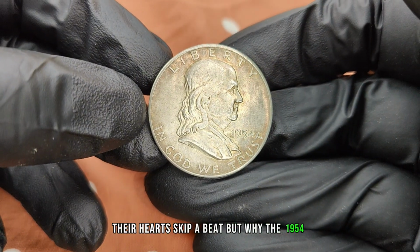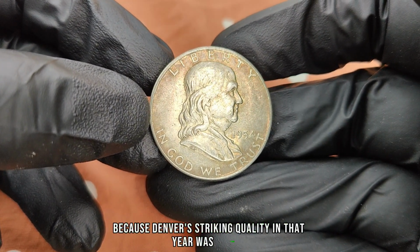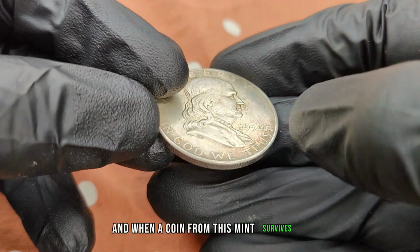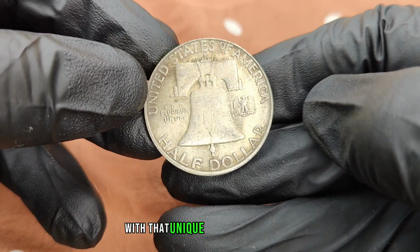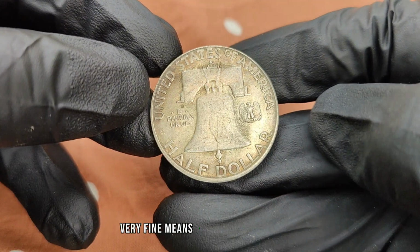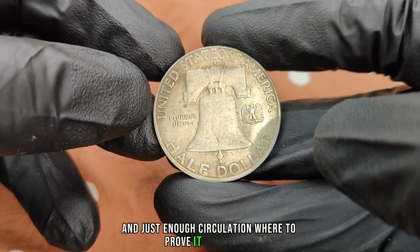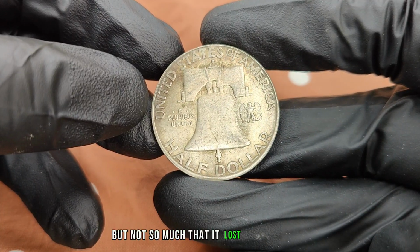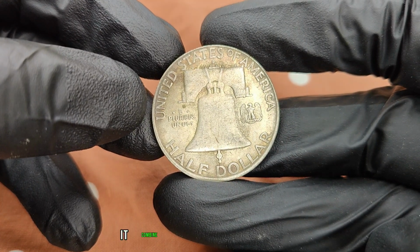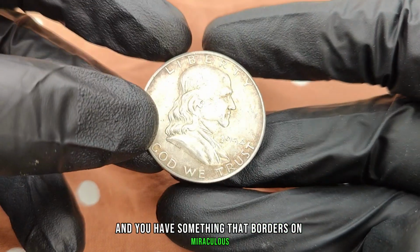But why the 1954-D in particular? Because Denver's striking quality in that year was strong, and when a coin from this mint survives in very fine condition with that unique toning, it instantly becomes a legend. Very fine means it still has sharp detail, clear features, and just enough circulation to prove it lived a life, but not so much that it lost its brilliance. Combine that with the golden patina, and you have something that borders on miraculous.